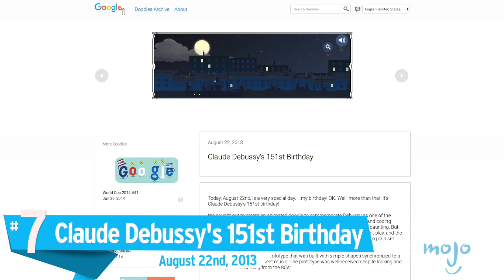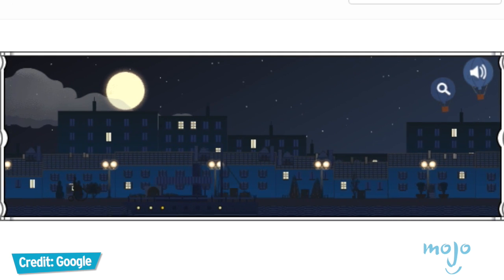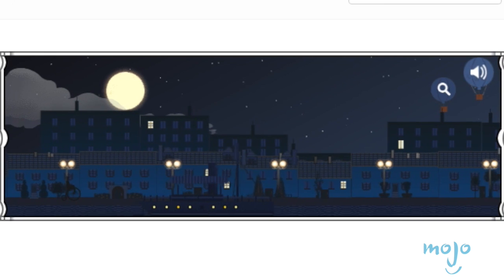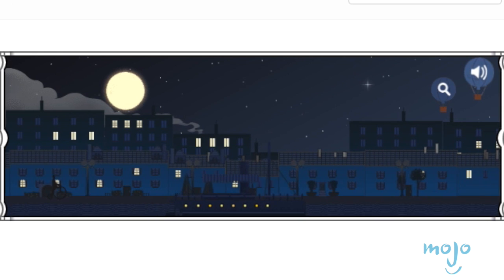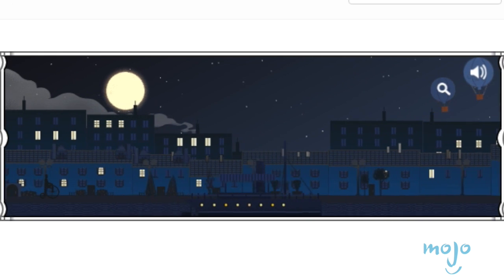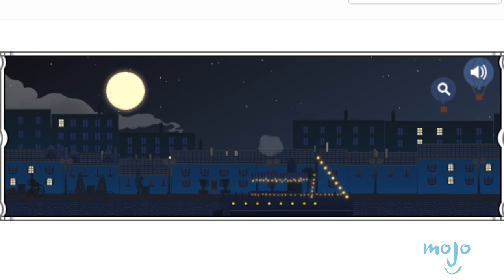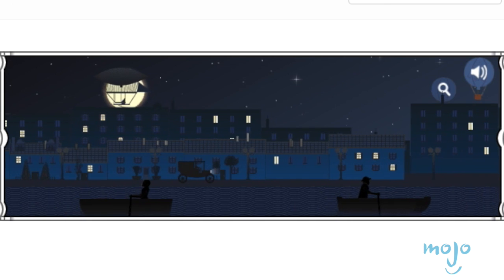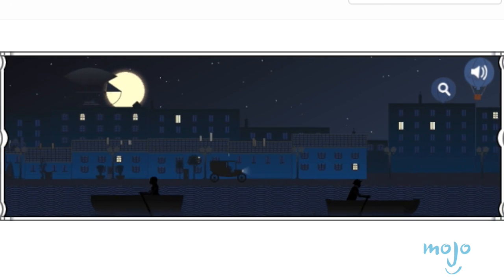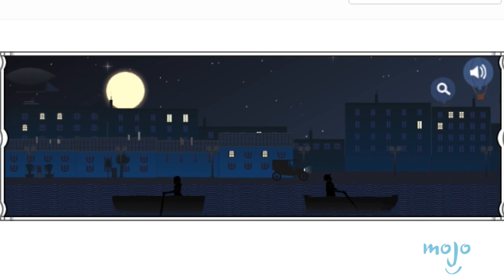Number 7. Claude Debussy's 151st birthday. Phonetically beautiful and visually perfect, this doodle, created by Leon Hong and his sister Sabrina to celebrate Claude Debussy's birthday, draws from the lifestyle of late 1880s Europe to present a magical side-scrolling stroll through the city. Set to Debussy's Clair de Lune, the flickering lights, silhouettes, and prominent moon, for which the song is named, do justice to Debussy's work.